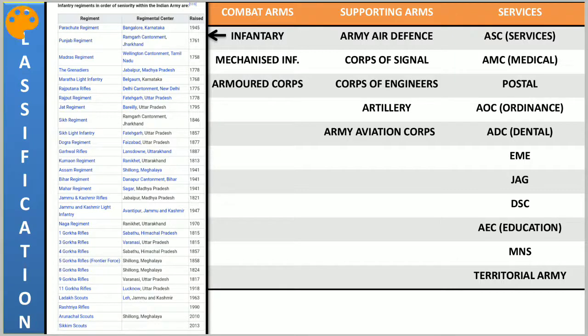So after that we will see the third part, that is the services. Services include the following things like ASC, that is Army Service Corps. Army Service Corps, you can say, it will provide the logistic services, it will provide food, oil, lubricant. These type of services are provided by the ASC. Now AMC will give its services in the medical department, like it will take care of the Indian Army personnel. Everything related to the medical comes under the AMC.